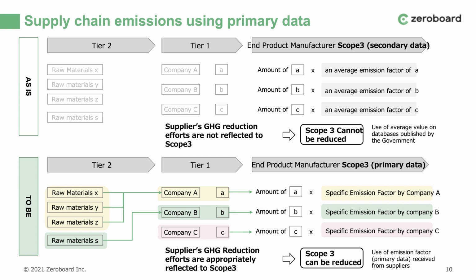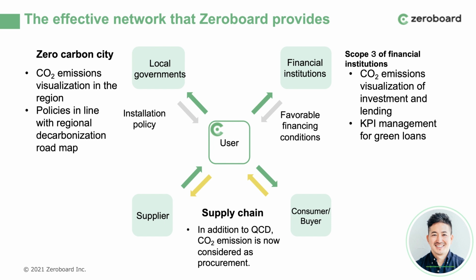If the companies can collect the data from tier 1 suppliers and tier 2 suppliers, they can enjoy the suppliers' reductions as scope 3 reductions. So please, next page. By this effect, if a reporting company shares GHG data with partners, they can enjoy economic incentives from them.